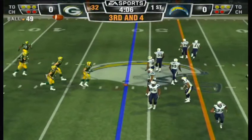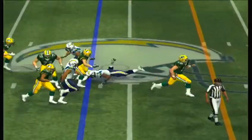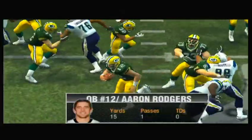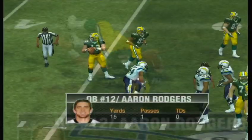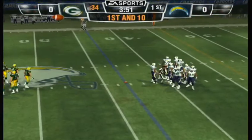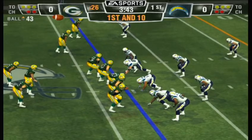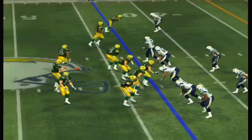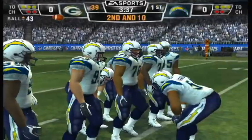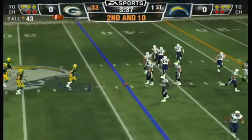From their own 49-yard line. The Chargers bring in the nickel package. Back to throw. Scrambles for yardage. First down. Tips it away. Second down for the offense after that incomplete pass. Second and 10. Ball on the 43-yard line.